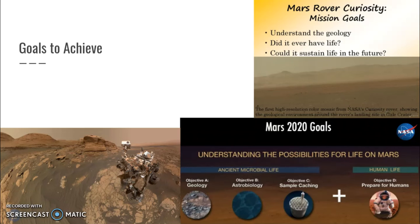The geology of Mars will help scientists better understand if the region near Curiosity's landing site was habitable by humans. And to assist in better meeting these larger goals, NASA broke down the science goals into 8 smaller objectives.